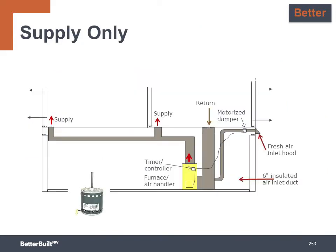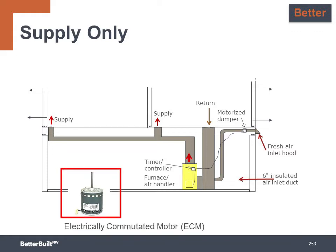To move to the better level, you can install a supply ventilation system. This brings air into the return side of the HVAC air handler to use the ductwork for distribution. It'll have a motorized damper to close the fresh air duct when the system is off. A key detail is to make sure the HVAC air handler fan has an energy-efficient electrically commutated motor or ECM motor, because older style single-stage motors use a lot of energy and is not an efficient way to ventilate the home.